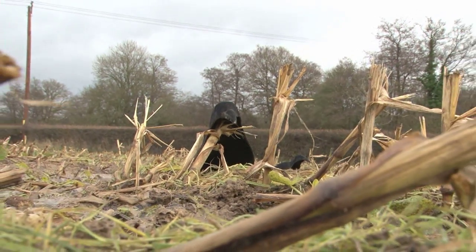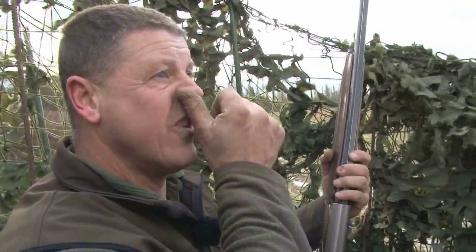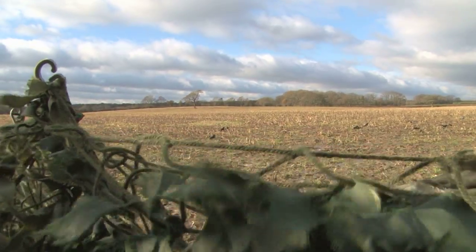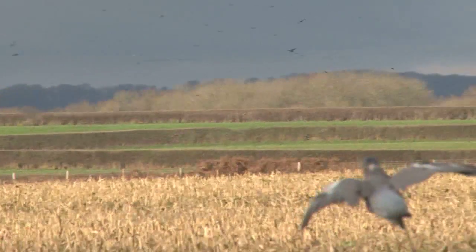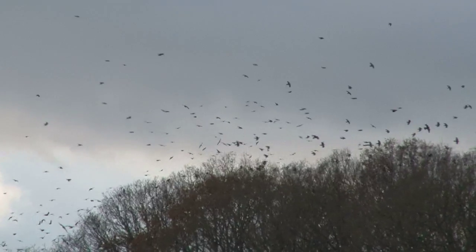I've been watching this field since we shot it last week, watching the crows coming back in here. The flight line's been through here continuously for the last 2 days. They really have been hammering this end of the field, but we've set up here. The only change in the weather today is it's a lot windier, a lot colder down this end of the field. But what there is coming at the moment is going right and left-handed to us and heading up to the far end of the field where it's a bit more sheltered. Well, I think we'll give it half an hour, and if they carry on going up there, we might be going up there as well.